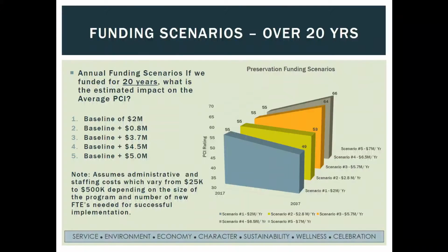Based on the TBD, that was based on the 0.2% sales tax. That's where the 3.7 came from. When we combined all of those funding sources, so the tabs, the 0.2% sales tax, and the baseline funding we currently have, you go from the 55 to 66 over a 20-year lifespan. And what we have when we add $5 million to the $2 million is we get to 70 over that 20-year lifespan.